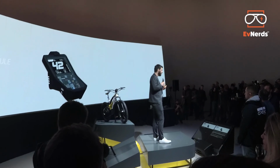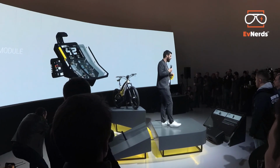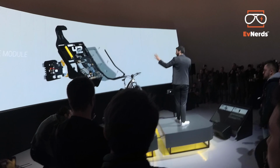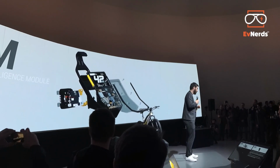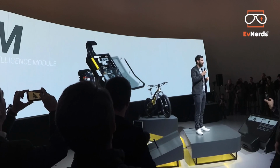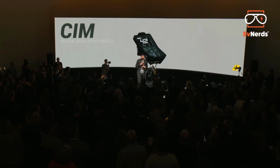So one of the things that is really enabling everything, and this is where it gets interesting, is the central intelligence module, or central CIM, how we call it. This is fully developed by Predrag and his team, or Predrag, or how we call him, Too Kind. Where is Too Kind? He's somewhere here.